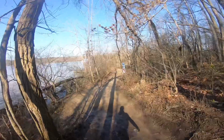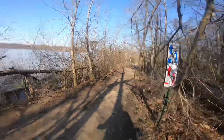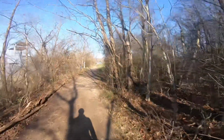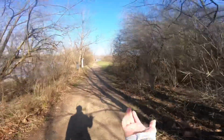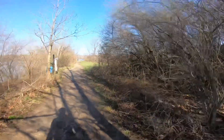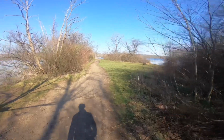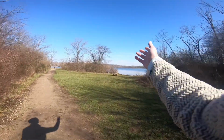I really wanted to do this because the last time I was here, again, it was snow on the ground and all that, so I wasn't really able to get a good video of this area, and it was just too much, so I actually turned back around because I was not going to deal with it.